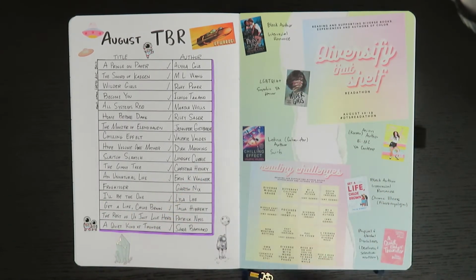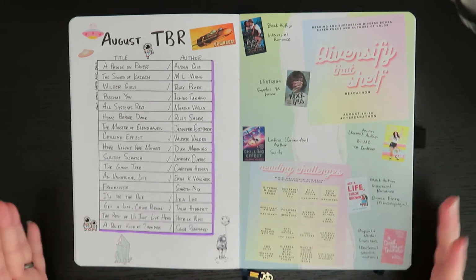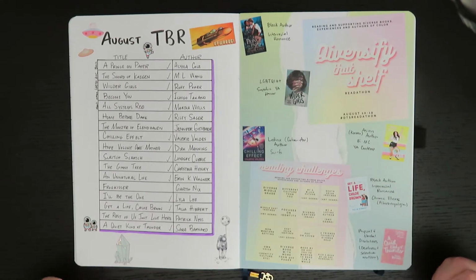And I did end up reading books that had a different culture than me, by a Black author, a diverse contemporary, by a Latinx author, a person of color on the cover, an own voice book, a diverse book with more than 300 pages, and a book by an author of color that I've wanted to read for a while. So I'm pretty happy with how much I was able to read.